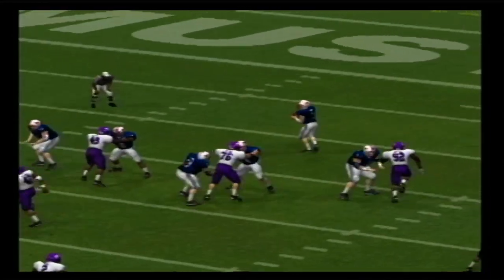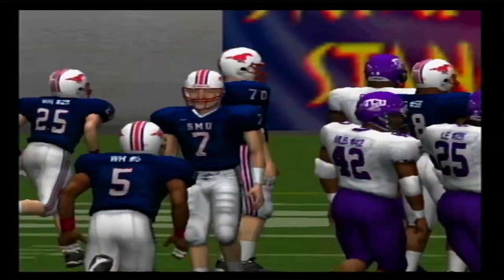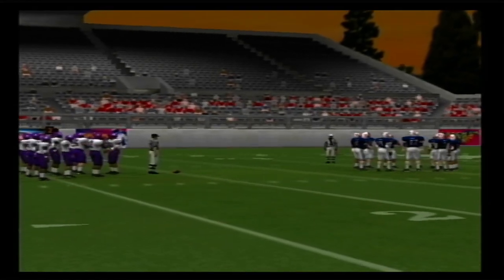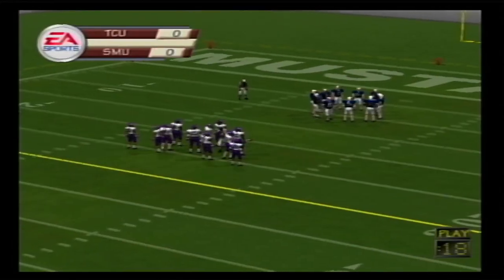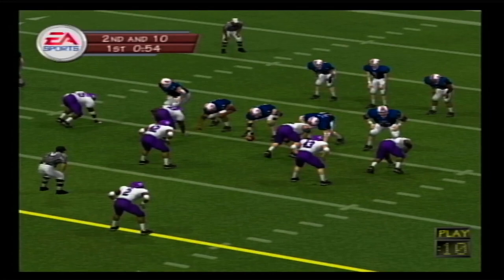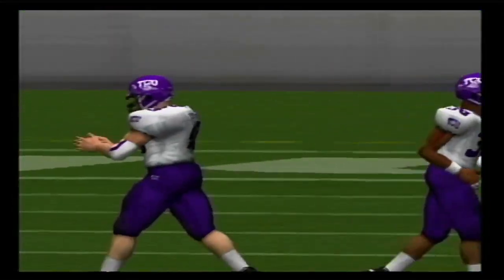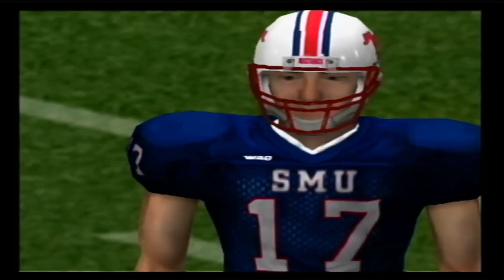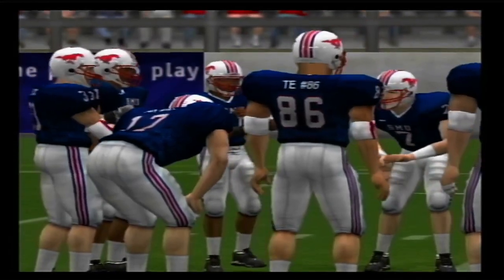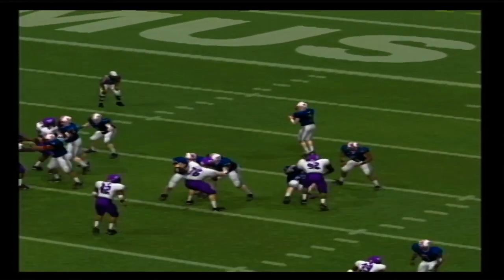First and 10 at the 21-yard line. Second and 10 at the 21-yard line. Pass is deflected by number 25. Third and 10 at the 21-yard line.